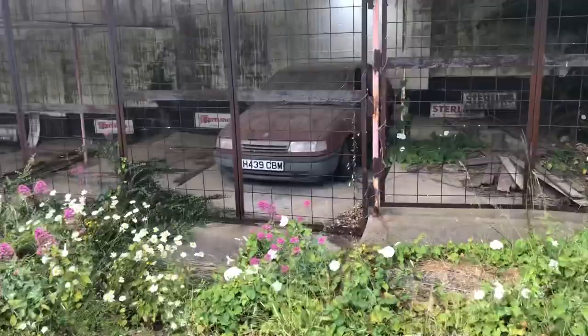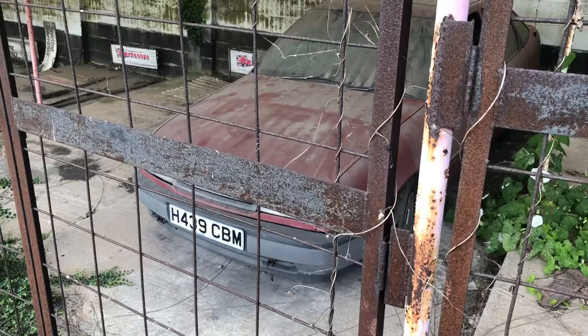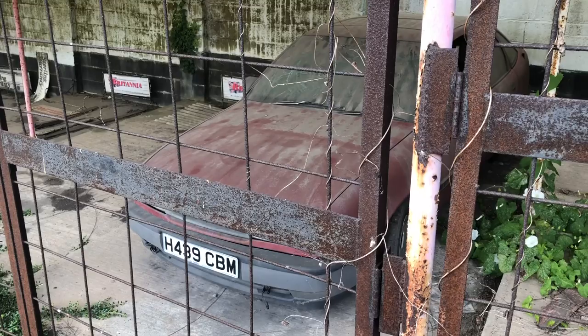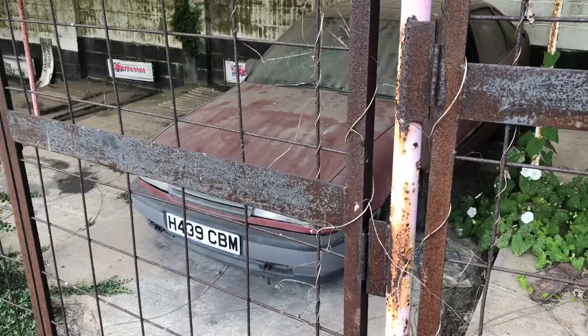Now this one, I had a quick check on the internet this morning, and this was registered on the 13th of the 8th, 1990. It's actually on a SORN, and had its last V5 issued on the 26th of the 9th, 2012. So clearly, although it's sat here for years, there must have been some interest in changing dealer, owner or something. It also had an MOT on the 28th of the 11th, 2006. And it said it did 125,591 miles at that time and failed dismally.